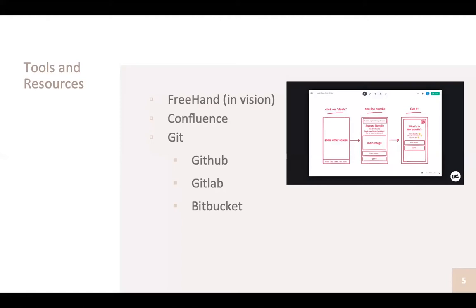You have 3 different platforms that I'm familiar with that use Git. Git itself is a separate software that you need to download onto your computer so your computer can recognize the commands that you're giving it. And then you're going to work in GitHub, GitLab, or Bitbucket, which are platforms that allow you to work with Git. The one that I am the most familiar with is GitLab, which is what we'll be using today in our demo.